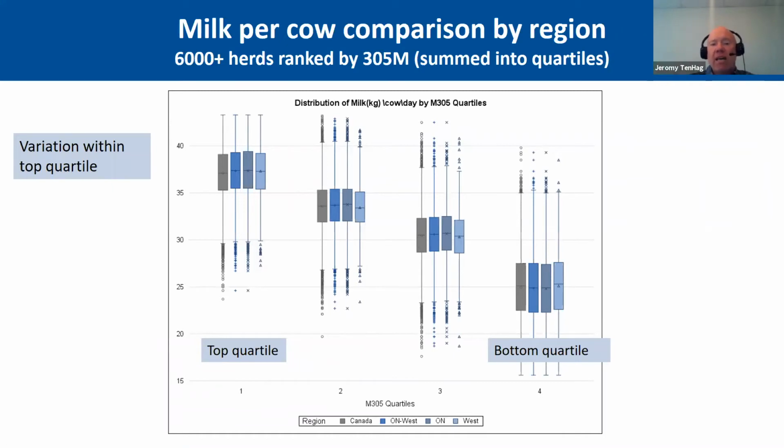So here's what I'm talking about when you start looking at this distribution of the data. On the previous two slides, we had 4 groups of herds: the top 10%, the top 25%, the top 50%, and then the bottom 25%. So there are 4 distinct groups of boxes within this graph. If we look at the top quartile, you'll see the variation within that quartile. If the average for the 6,000 plus herds in that top quartile is 37.3 kilos of milk per cow per day, there is a range of basically plus or minus 2 kilos. And then you can see the outliers. That's what the skinny little bars outside the blocked bars are. So you can see the variation within a quartile, and also across quartiles.